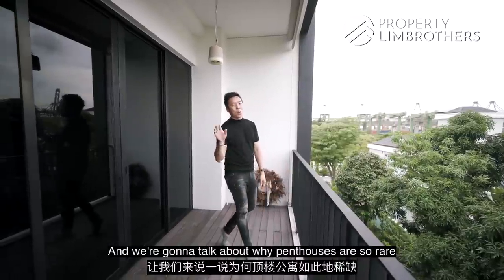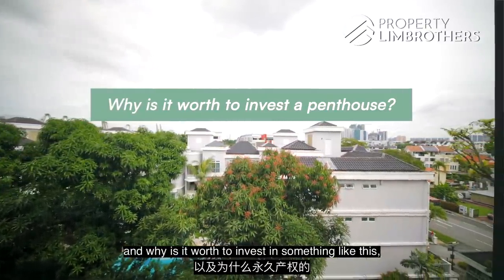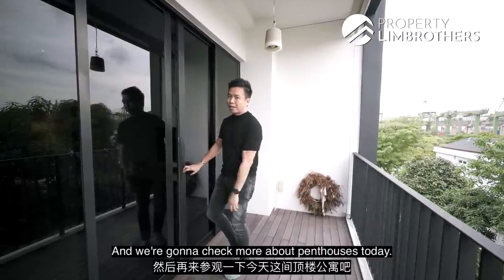And we're going to talk about why penthouses are so rare and why it is worth investing in something like this, especially if it's a freehold estate. And we're going to chat more about penthouses today. Let's go.